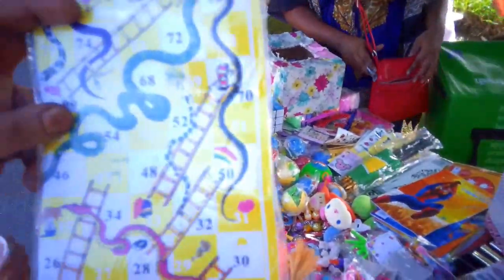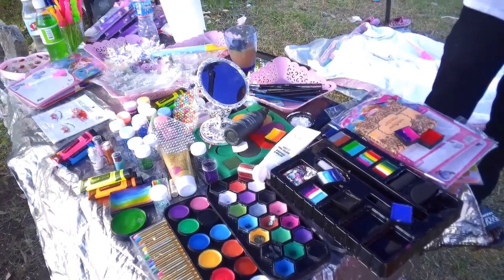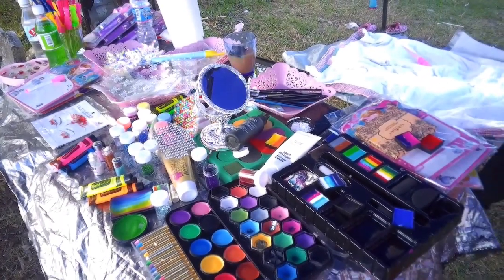All right, you're welcome. This is what she won, guys. A snake on the lotto game. Okay, my niece is getting her face painted.